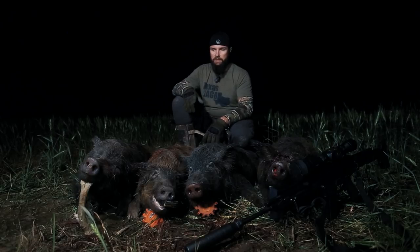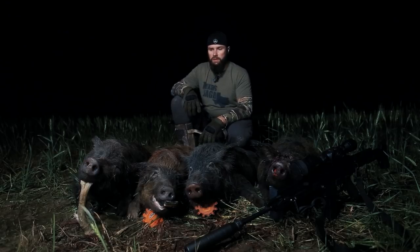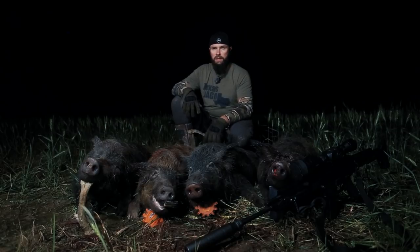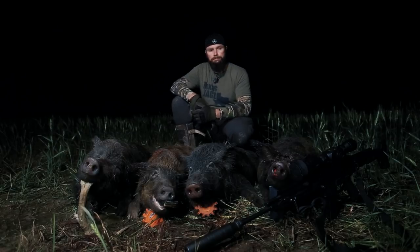Also happy with the 6.8 this go around. I had to put a few more holes in one of them. It was squealing quite a bit, so I took my pistol. It's a 40 Heckler & Koch, and dispatched that one hog. But the other two went down, and I didn't see them move anymore. One of them was a pretty good headshot, and the other one I actually haven't checked, but size-wise those are pretty decent. This must have been a decent group.